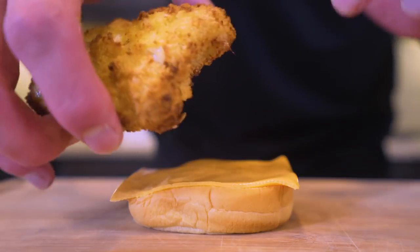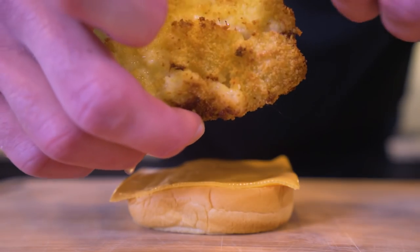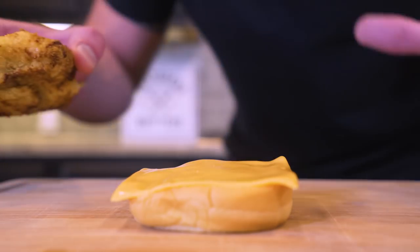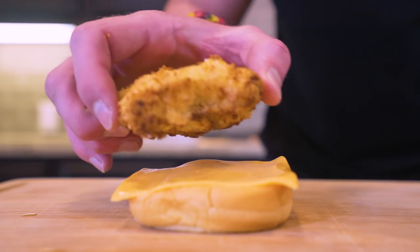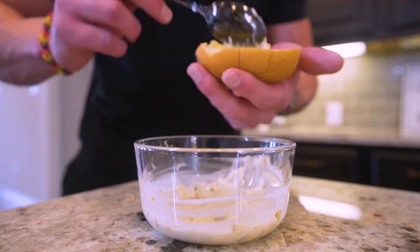Here we go, guys. Check out this fish. It's crispy all the way around, got a nice breading, and it cooked so well that it even busted open up top. All I'm gonna do is take my bottom bun, piece of fat-free American cheese, sit our fish fillet right here. Then I'm just gonna take my top bun and spread our tartar sauce all over it.